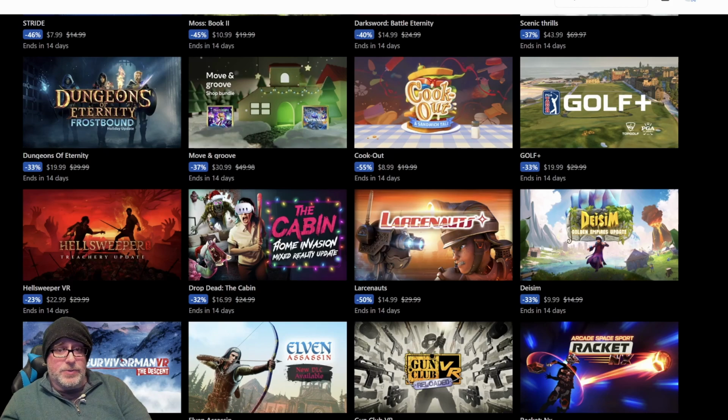Move and Groove, I'd pick up one of the two titles from this package. We've already talked about both of the titles, Outta Hand and Samba de Amigo. Samba de Amigo is a must-buy in my case. Outta Hand, not so much. Cookout for $8.99, 55% off. This one's fun. It's kind of a party game, but you need multiple people and multiple headsets to play it.